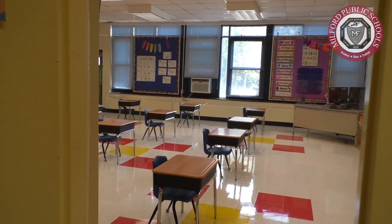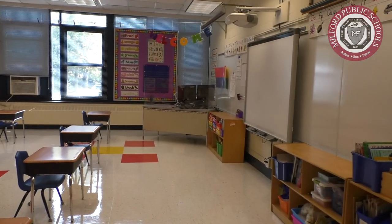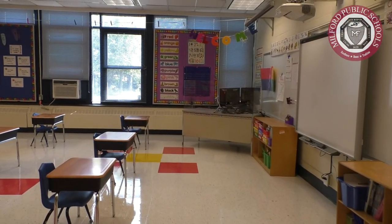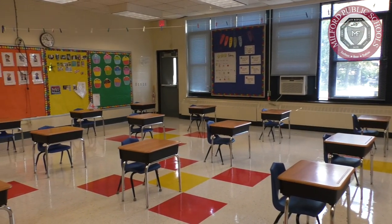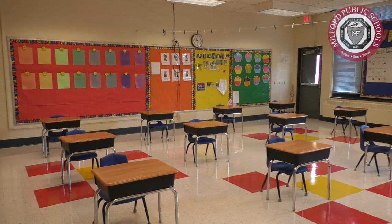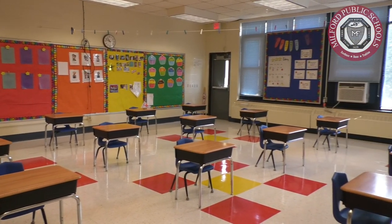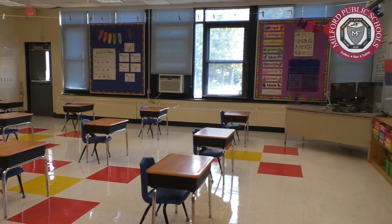So now let's take a look at where you'll be spending a lot of your time, in your classroom. This year, things will look a little different in your school. First of all, your classroom furniture will be spread out and you'll now have a desk of your own to sit at during the day. Your classroom will still be warm and inviting, with lots of colorful bulletin boards and other decorations to make you feel right at home.